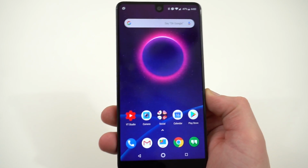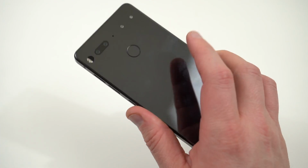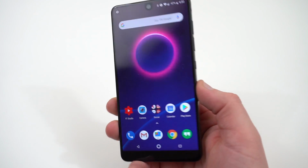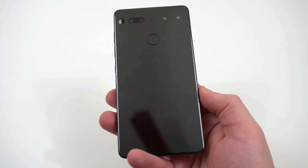Obviously we talked in a previous video this week that Google is actually going to put support in for the notch in Android P, so that'll be officially there for OEMs like Essential to use. Anyway, I definitely think the Essential phone's improved. At 450 bucks, it's a pretty good value, even in 2018.